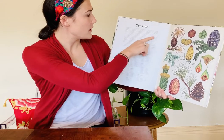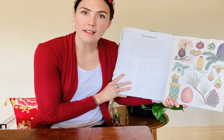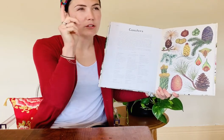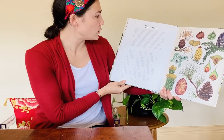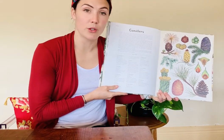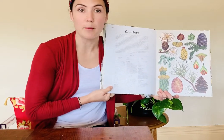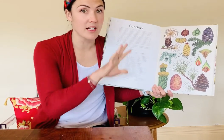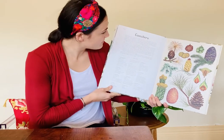And as we said before, they have needle-like leaves, which makes them distinctive, makes you think that they are a pine tree when you look at them. And most of them are evergreen. Have you heard of that word before? Evergreen. That means that most of them don't lose their needles, they don't lose their leaves, they stay green all year long.